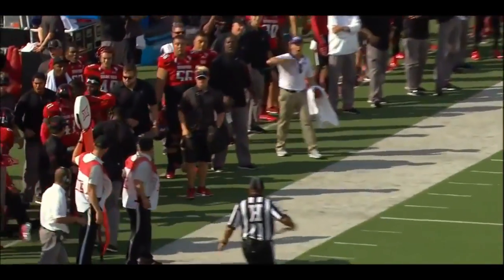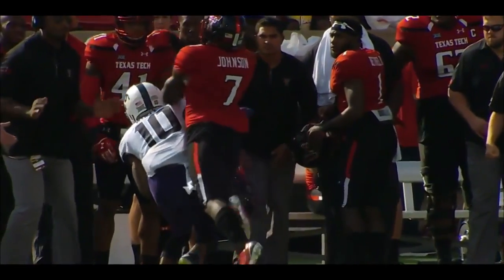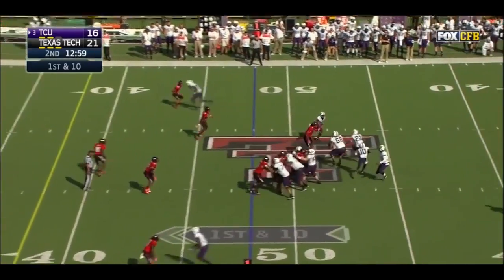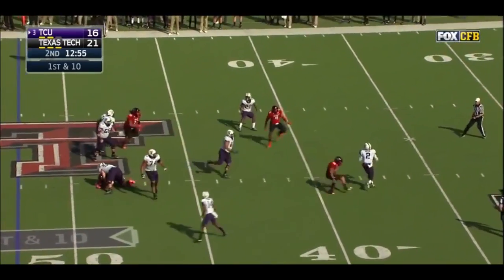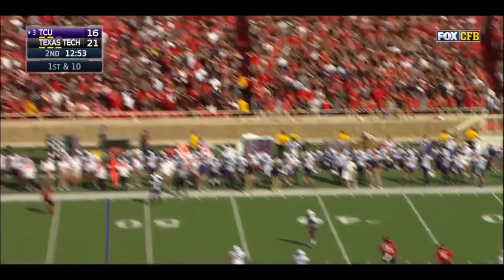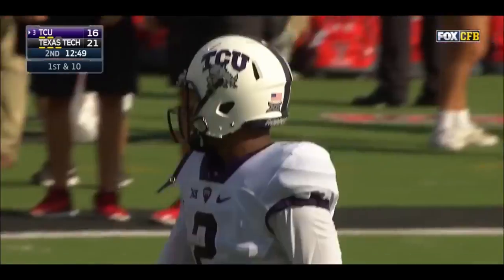Right here, that was way late, not even close. We've seen a couple to go. They're best in the Big 12 this year. Here's another trick play. It's covered well. And Boykin's got to send it out of bounds. That's a nice boost for a defense when you can do that.